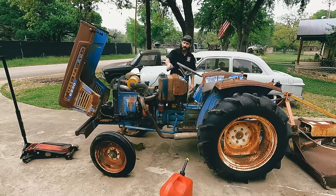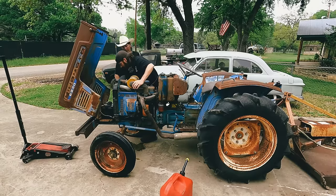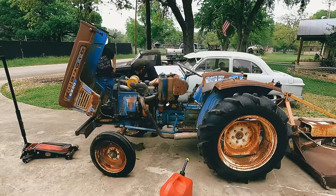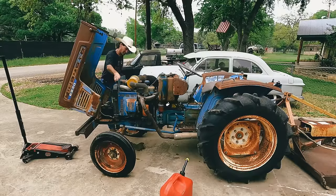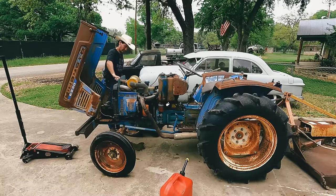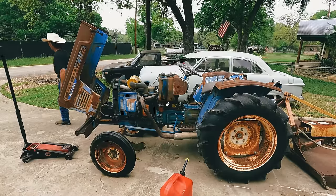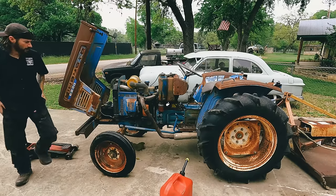We need to make sure this engine's not seized up. If it won't spin, it's not going to start. I was just going to see if I could turn the fan. Oh no, we don't take guards off. It's right here. We got to find a socket that big. Hang on, let me get my box. Let's make sure it's not seized up first.